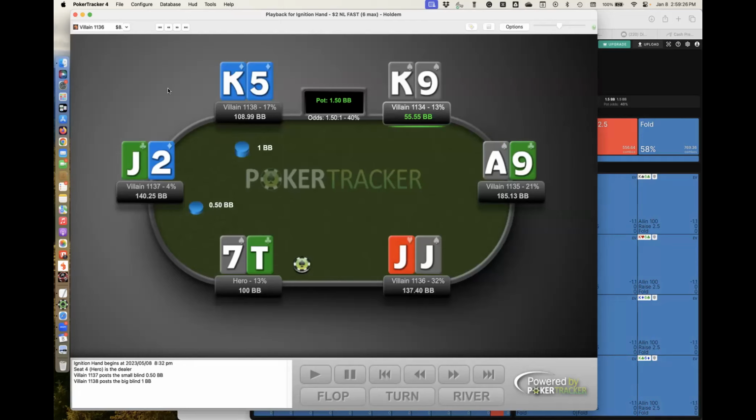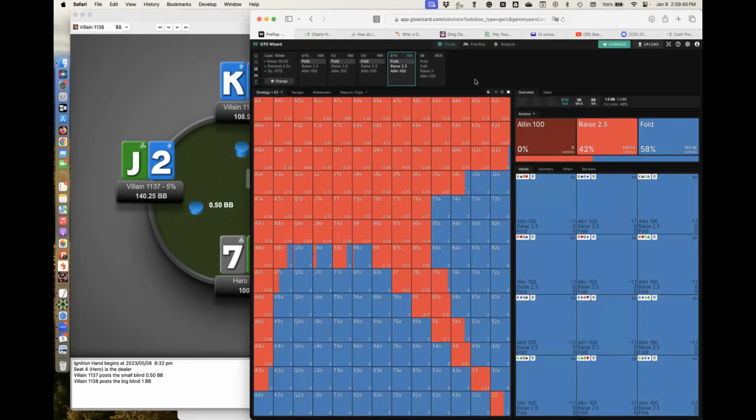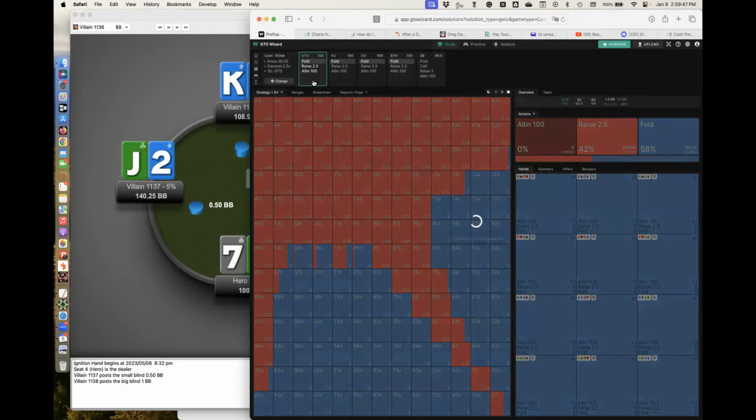King 9 raise, ace 9 fold, jack 3-bet, and let's go to a flop. Nope. That is too tight. That is 100% raise, the king 9 there. You should be 100% raising king 8 here. You should be mixing 7, 6, 5 here. That's what I think. Especially with your broken stack.